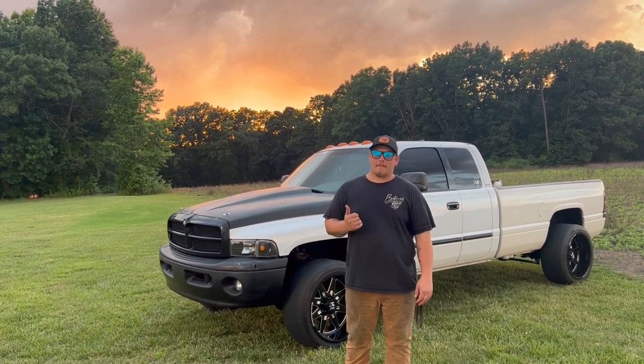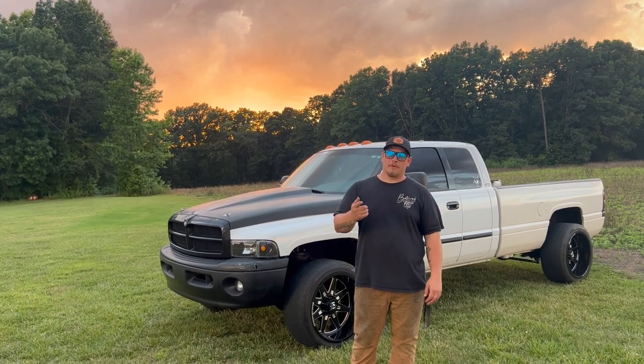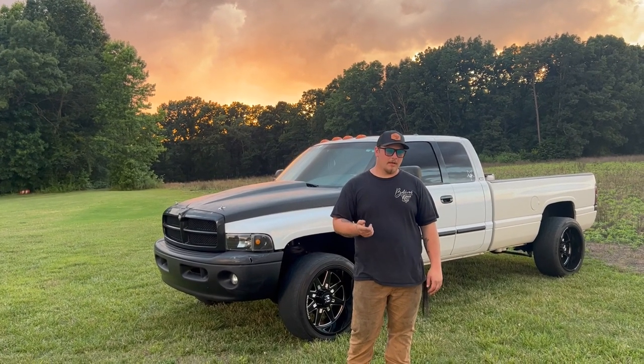So, my buddy's fourth gen, he blew the engine in it.